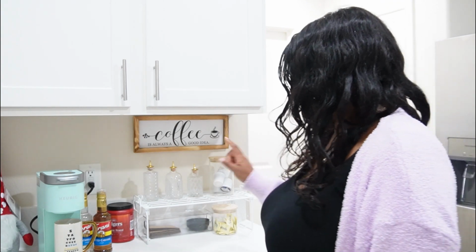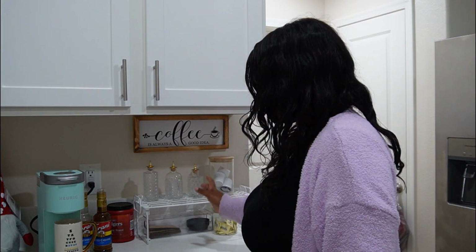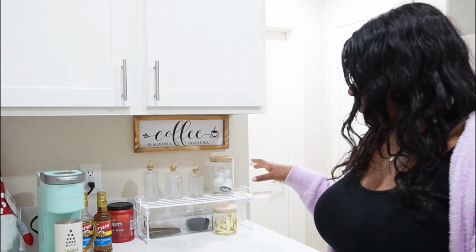But right now I'm gonna start with some coffee. I always need some coffee to get me going. If you're a coffee lover, definitely let me know what's your favorite type of coffee. So I have these cute little bottles. I don't know if you're able to see. This is my coffee station, and I feel like it needs a little something else. So I mean, if you guys have any ideas, definitely let me know.